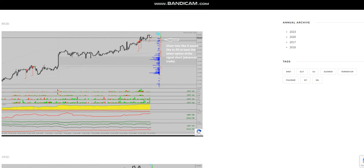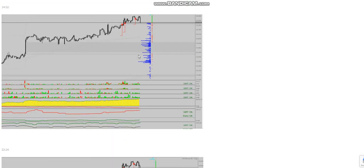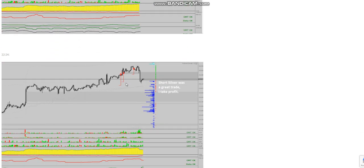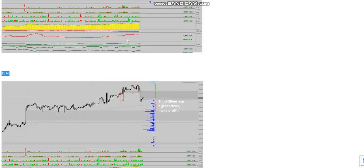We had a bit of longies coming in, 2 open option signals and 1 new one, and also an order gap zone while the high has been cleared. So advanced, and yeah, very nice. At 252 it already reached the first one and then filled the second one as well. So that was a great short trade. Yeah, at night at 10:24 on Friday, yesterday, I wrote short silver was a great trade. I take profit. But again, this is advanced.